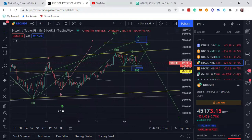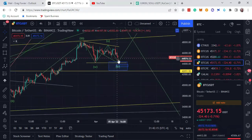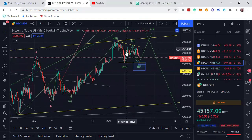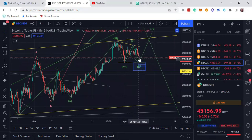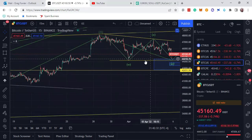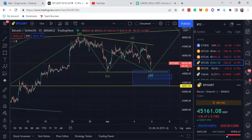I think right here could have been the end of it. I don't know about that, but it just seems like that would be, just looking at the structure of the fourth wave, and then it might start running out of here pretty soon. Sooner than expected.